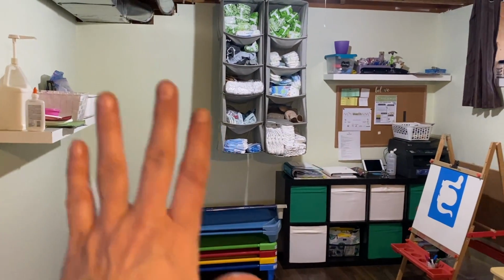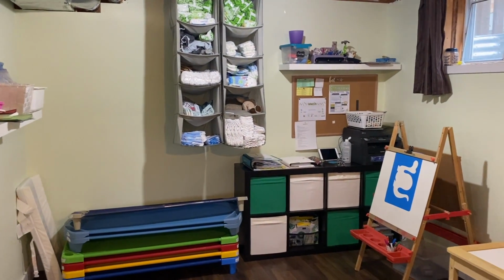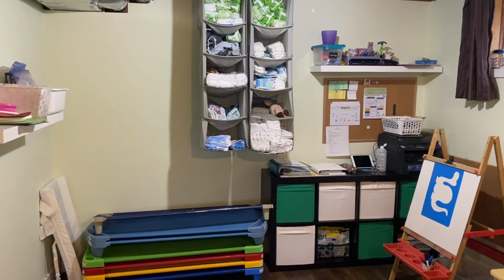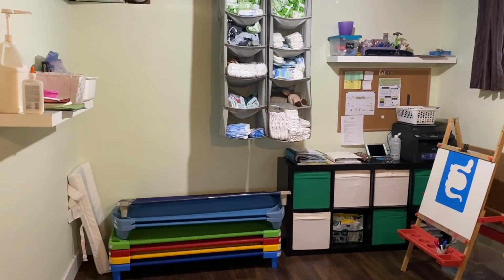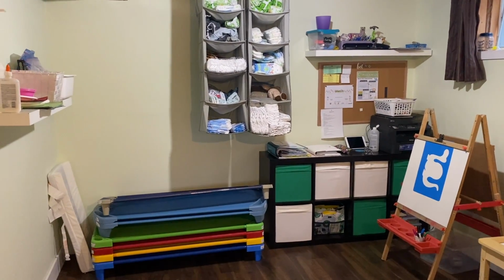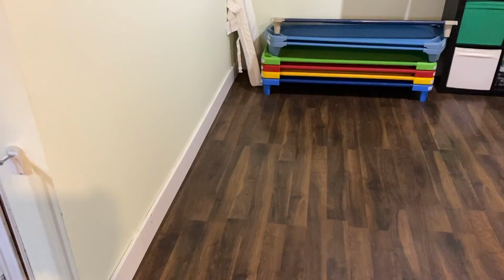Eventually I would like to use the back wall as my little makeshift kitchen, maybe add a fridge, a countertop, and a couple of cabinets. With all the little appliances that they have today, I could totally do it without a stove. But for now, this is how it's set up. So stay tuned because there will be a table here.